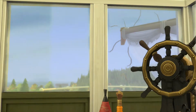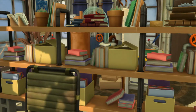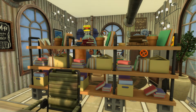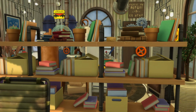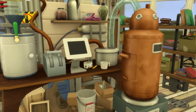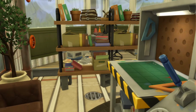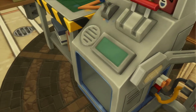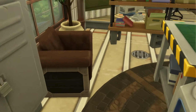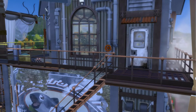Okay, so we got the wheelhouse, which is really pretty cool. Yeah, I don't use that very often, only because it's super hard to get back to where you were. Oh, and you do have a servo place, so you can make a Nelly or Bob if you so desire. It just takes forever, so be warned if you do that.